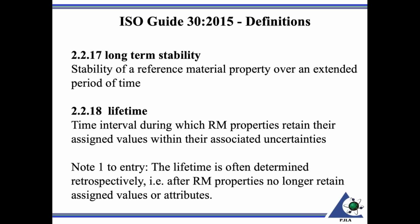Long-term stability is just that. As a producer, you'd like to be able to have something that's fairly stable over the long term. So when you make a batch of it, you're able to get your value out of the time and materials that went into that batch, and be able to recover that investment of resources over a period of time.